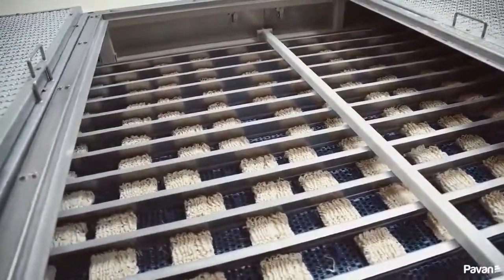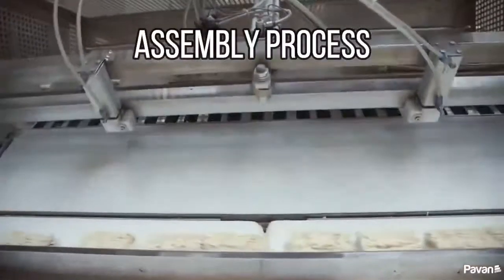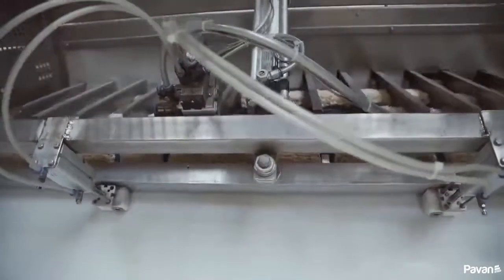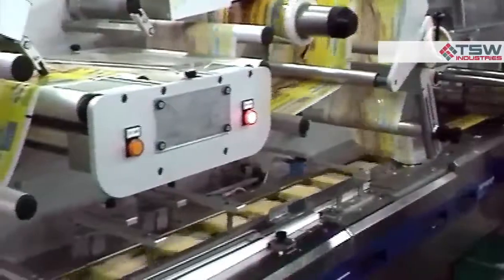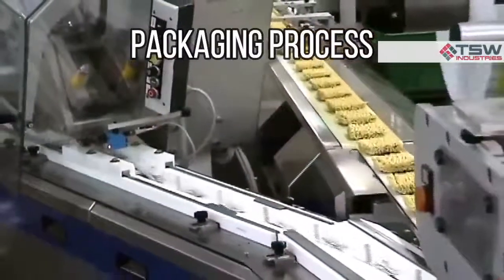Seventh process is assembly process. The assembly process includes a weight checker with a metal detector, where the noodles with weight out of the preset range and also the presence of metal material will be automatically eliminated from the assembly line. And the last process is packaging process.